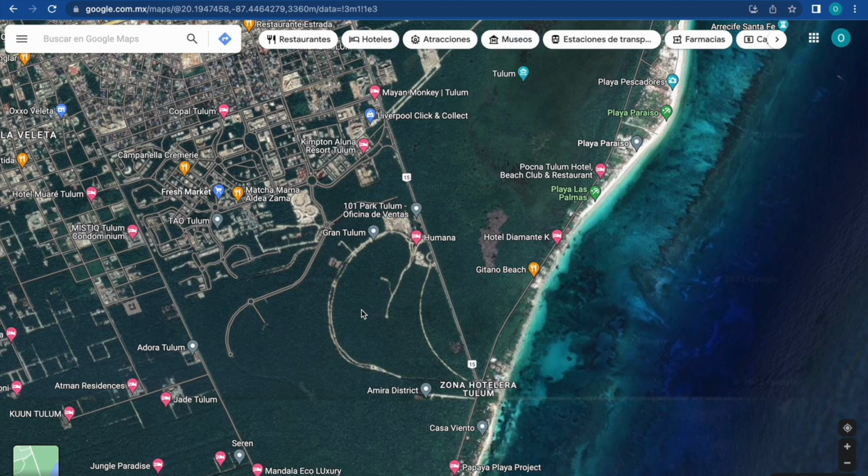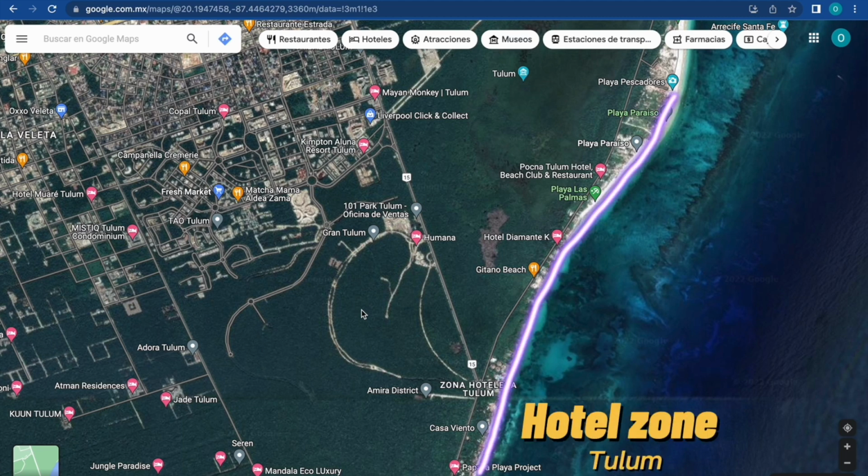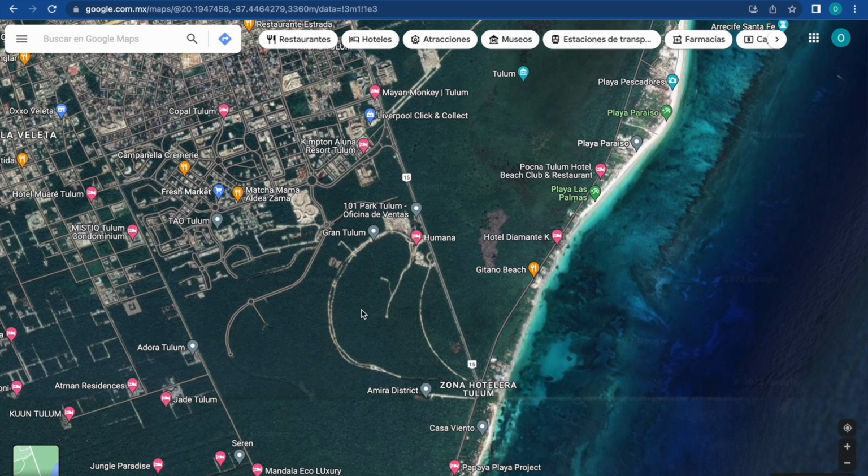This is ideal for those who want to offer their clients the most exclusive area closest to the sea, since the entrance to Aldea Zama is located on Coba Avenue, which connects the center of town with the beaches, and which was the only access to the hotel zone of Tulum. That part has been updated, because Coba is no longer the only avenue that connects to the hotel zone and the beach. We now have a second avenue in Tulum, which we're going to talk about further in this video, Kukulkan Avenue.